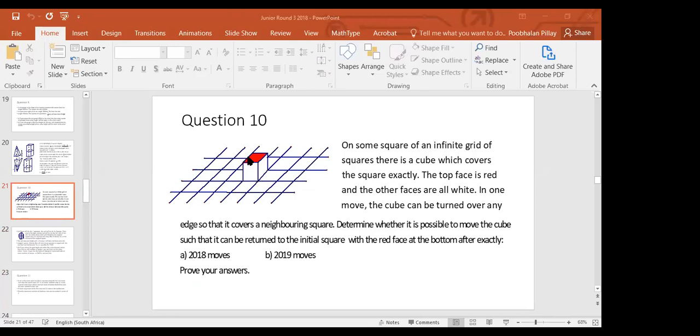I'll flip this thing 1 to the right and follow the red square. When you flip it to the right, the red square is on your left-hand side. Then you flip it down here, and the red square is still on the left-hand side. And again, you flip it to this part, and the red square is still on your left-hand side. Right?